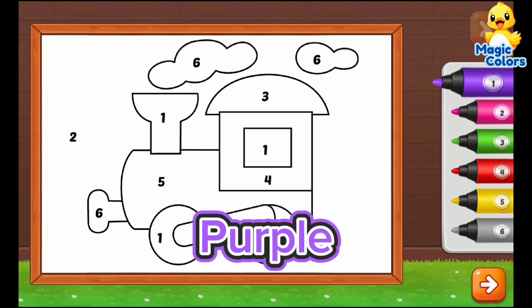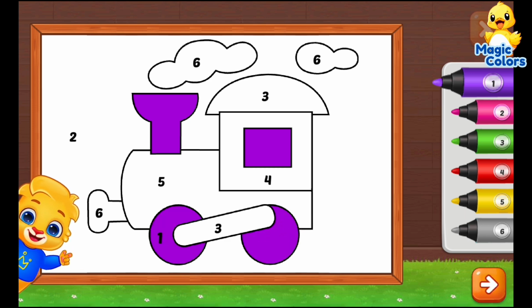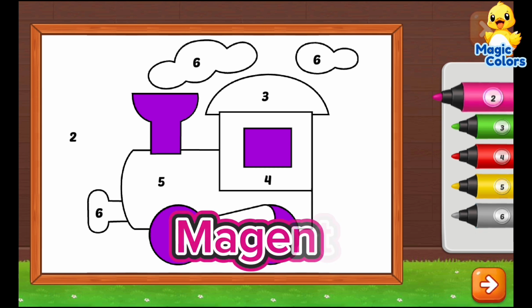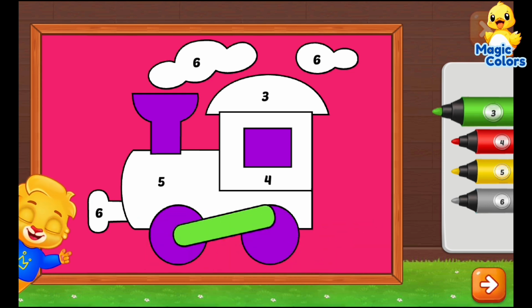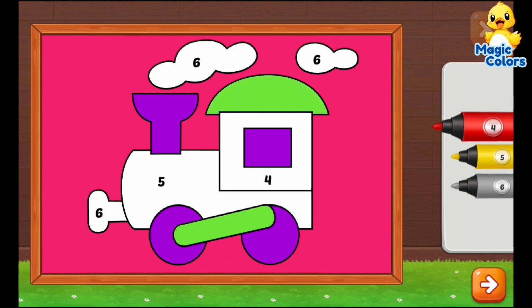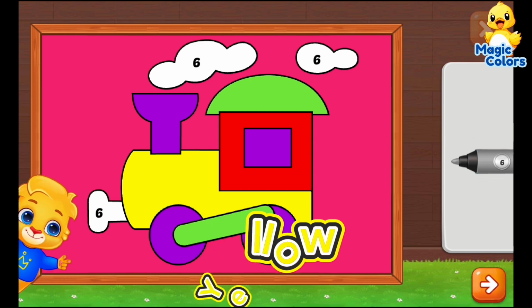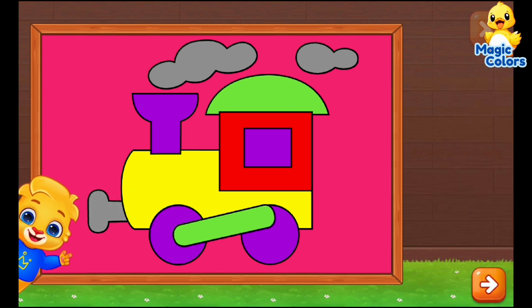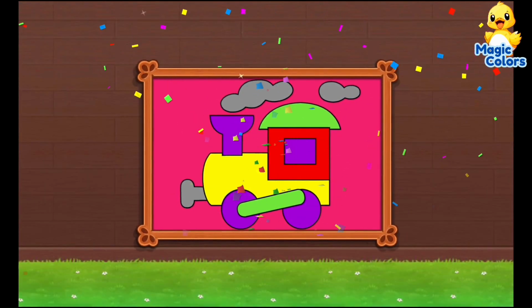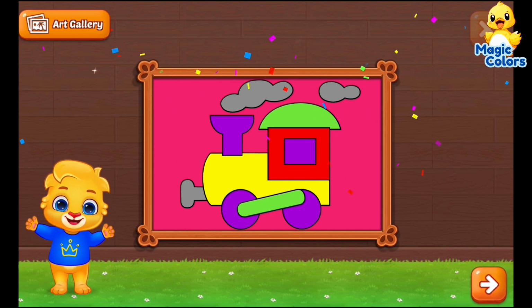Number one, purple. Superb! Number two, magenta. Number three, light green. Nice! Number four, red. Number five, yellow. Perfect! Number six, gray. That was awesome! A train is a means of land transportation that is used to transport goods or people.